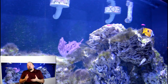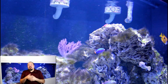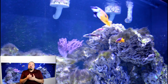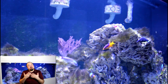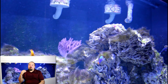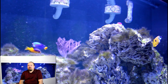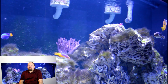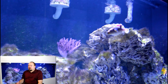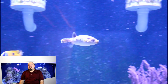But prior to adding the pink face wrasse, I did add some other fish, just haven't gotten around to putting a video out on them. The biggest ones, of course, and the most noticeable, which have been in some other videos, I just haven't talked about them, is a dogface puffer and a foxface. Both of these fish I've had now for over a month, and they've both been doing great. They also went through a quarantine period before they went into the 720 gallon tank.